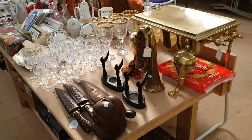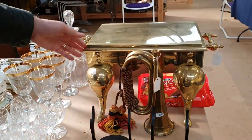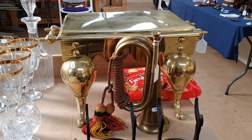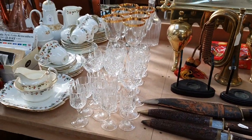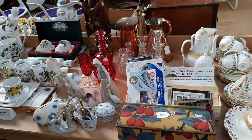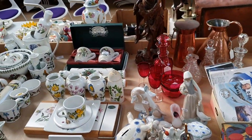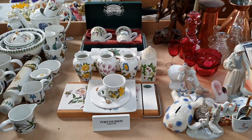So, start on the next table. With this Victorian, this is called a footman. A nice, lovely, heavy, polished bronze stand there. And lots more group lots. So this is all Portmeirion Botanic Garden, which we're selling in quite large group lots here again.